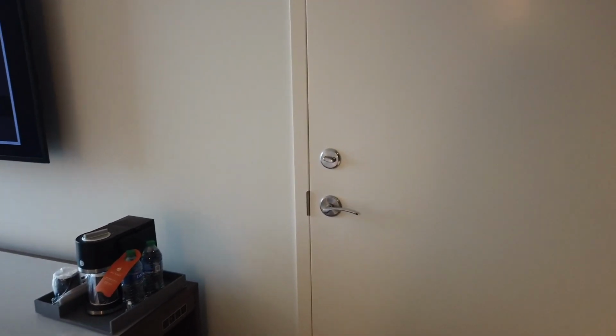Connecting rooms are available if you have a larger party, and it's super easy when you book on the Marriott website to say that you have this number of adults and you want this many rooms.